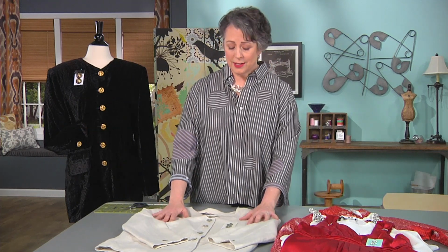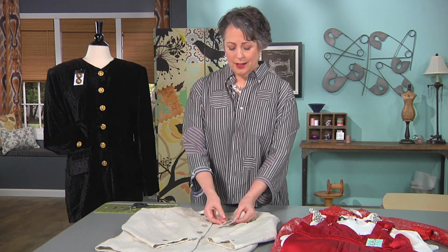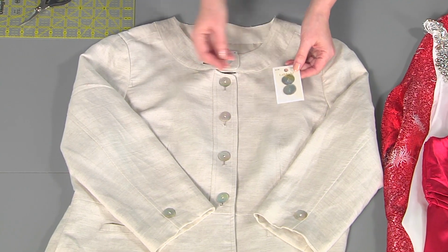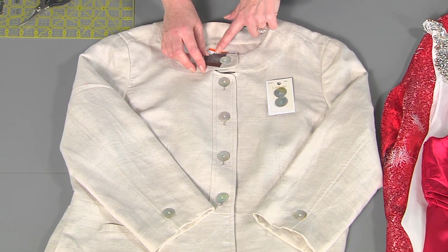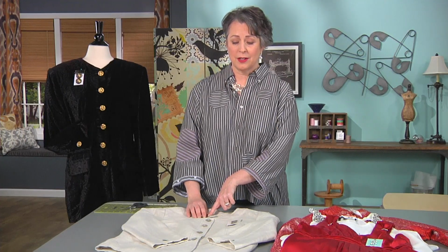So I want to start with this example, a lovely linen jacket with mother of pearl buttons. I went and bought 2 mother of pearl buttons at the store, and I think you know how much they cost at the store. This garment happened to be $6.99 at my local thrift store. Now I live in San Jose, California, so it's a little bit more expensive than in other areas.